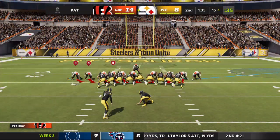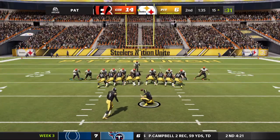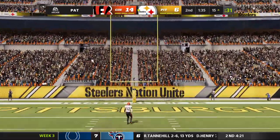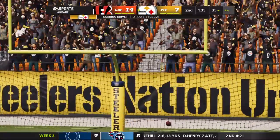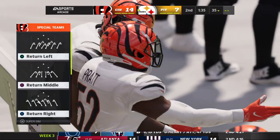Jace Sternberger from 3 yards out. And the Steelers have now made this a 1-score game. Extra point put through by Boswell. And that'll cut the lead down to a touchdown.